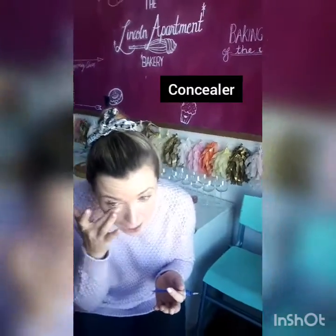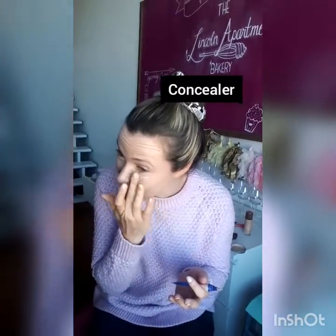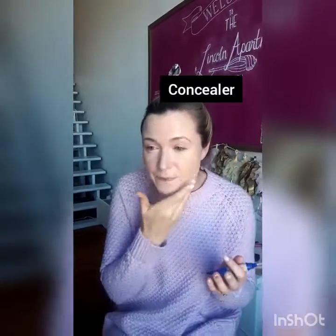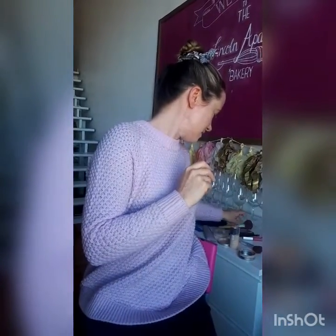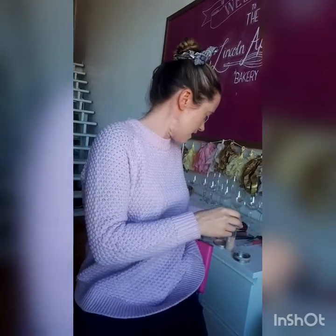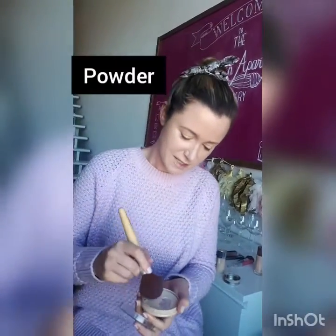Are you using your fingers again for the concealer? It's very basic. But if it's a special occasion, I'll go next time. Sometimes I'll do an eye primer, but I don't have one today, so I'm just going to do this coat. And then I'll do the setting, the whole thing, so I don't look shiny. Some powder, very light. Cheap stuff.